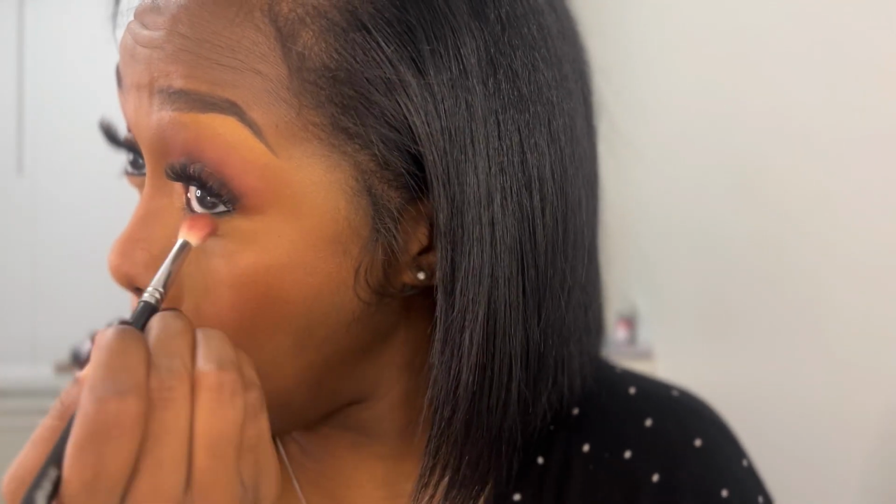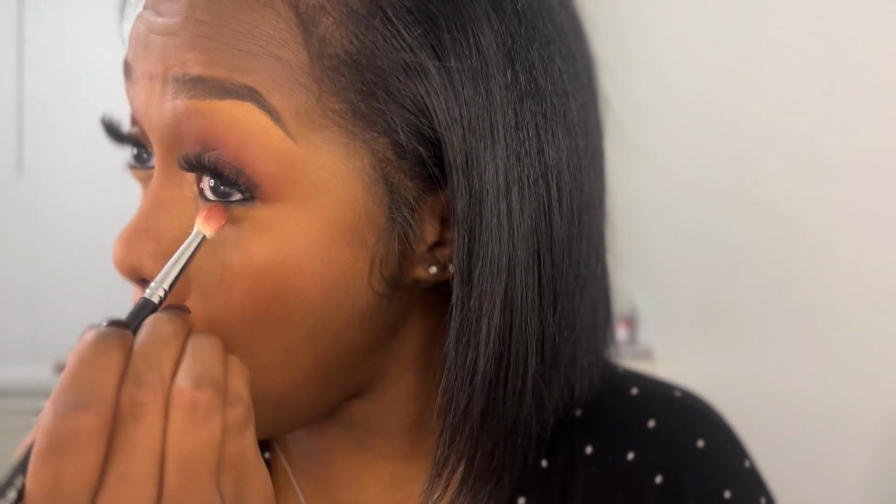Now, I'm using my Anastasia gel liner in Jet. That is my favorite gel liner. I heard good things about the Inglot one, so I'm actually going to try that one as well. With that, I'm just blending out that first foundation. That first shadow color that I used, I'm blending out on the bottom just to smoke it out a little bit. And then, of course, putting some mascara at the bottom.